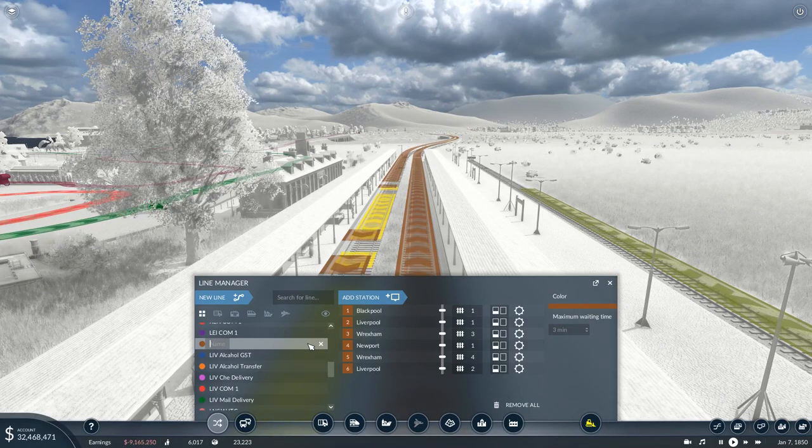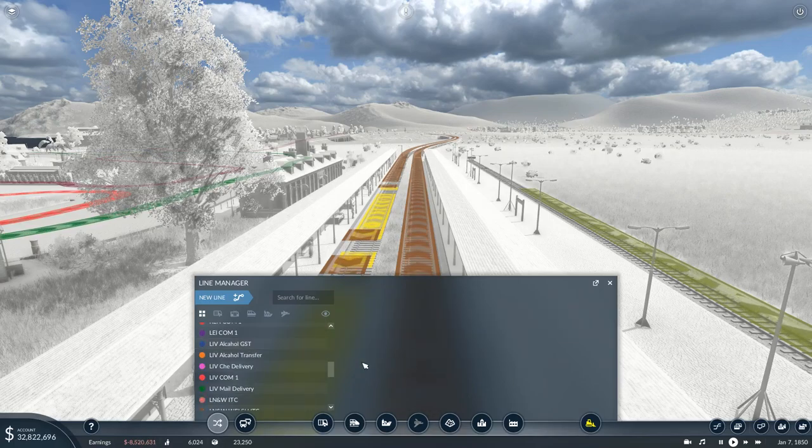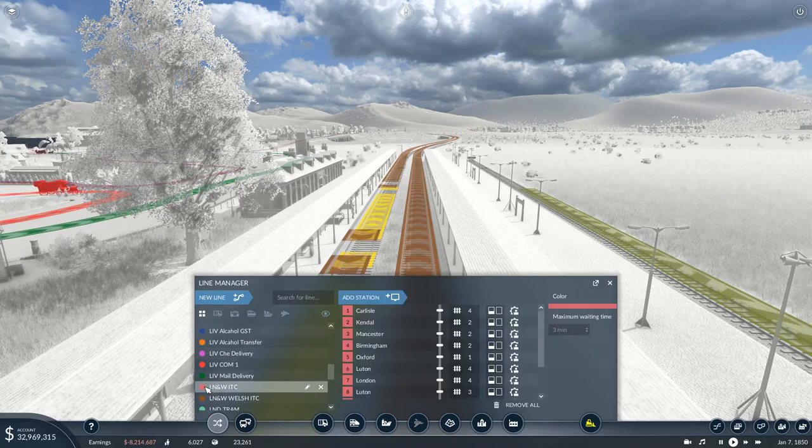Right, so this will be like L, N, and W. Welsh ITC. Welsh Intercity. Go for it. Now, what colour do we make Intercity? We didn't give them a colour. Need to give them a sort of colour. That colour, blue.